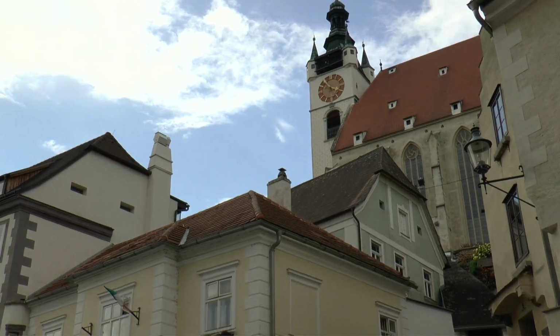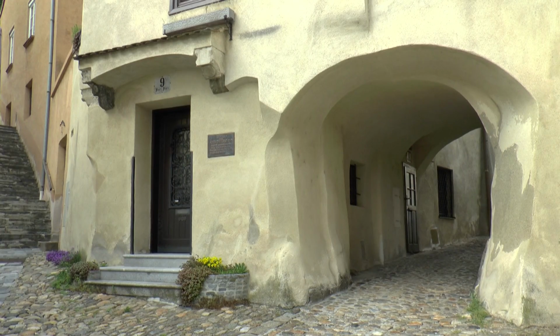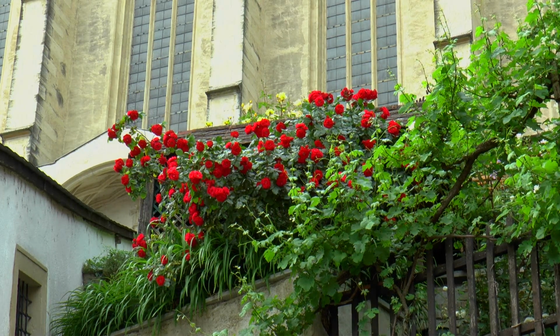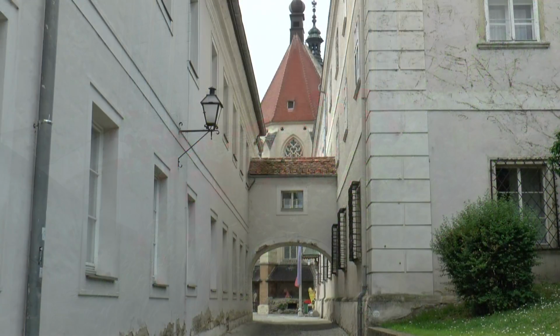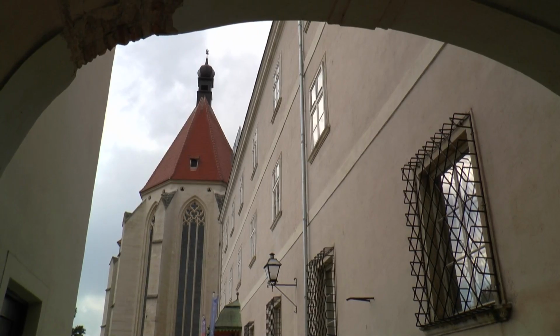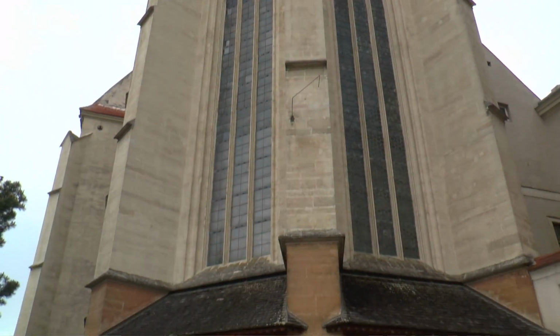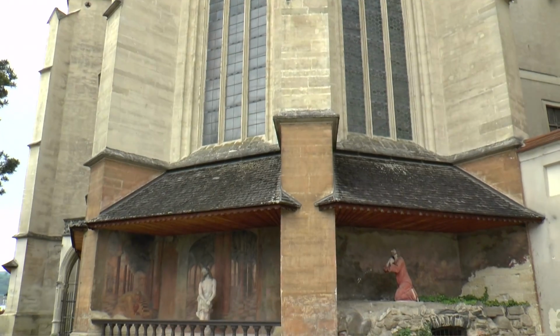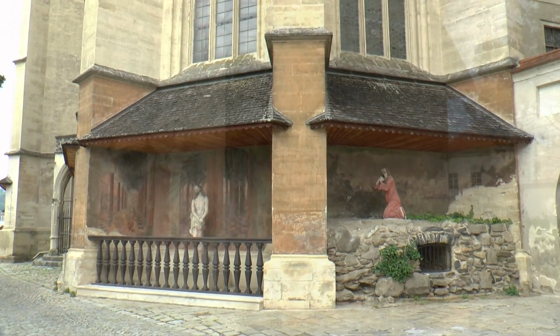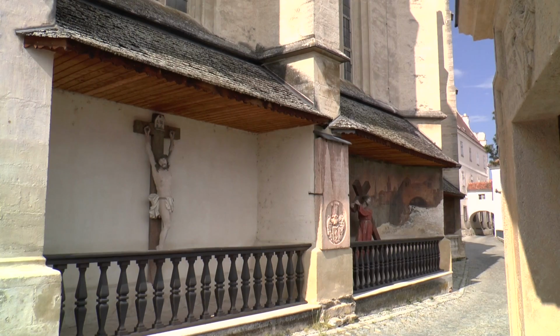There are indications that from 1284, a Mary Church existed on the mountain slopes. The Puritan Church, also known as the Frauenberg Church, is the oldest in Krems. Scenes on the external walls unite with the piety of the local population.